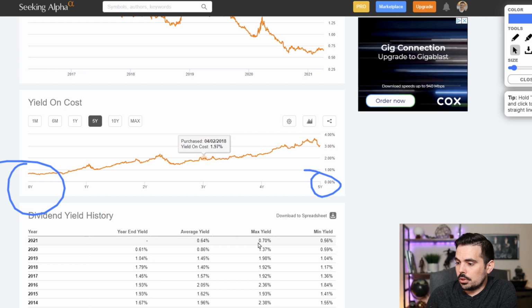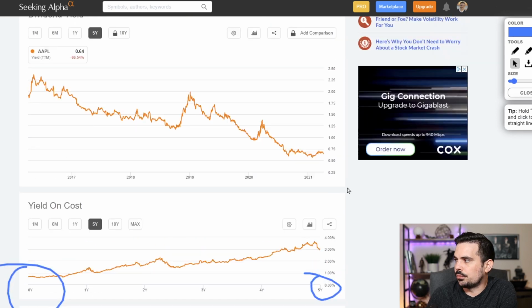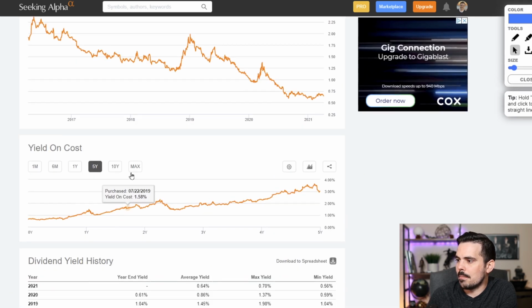But here's a really cool thing. Apple didn't start paying out a dividend until 2012. I think you can kind of see it here on the chart. 2012 was the first year they paid out a dividend. Oh, you can even see, the year ended at about a 1% yield, right? So not a lot. So check this out. So if we go to our max.